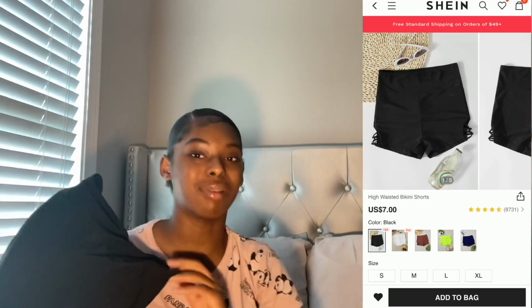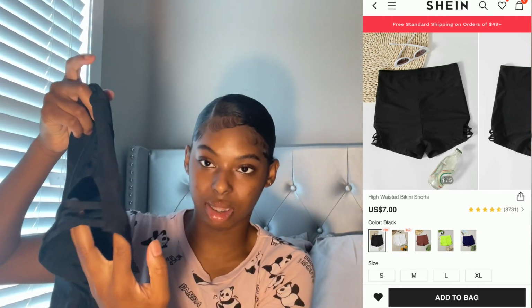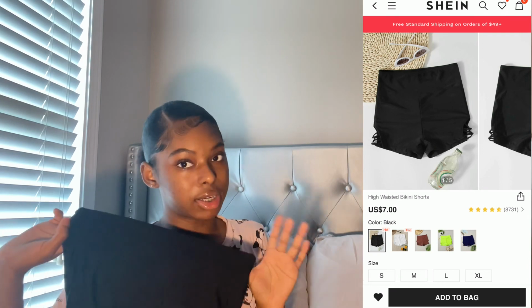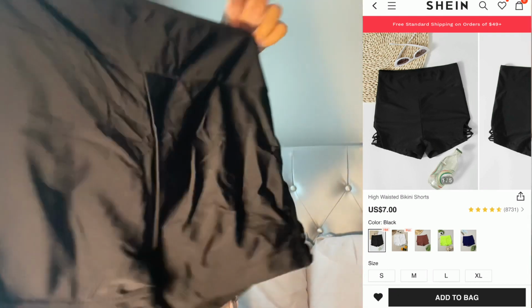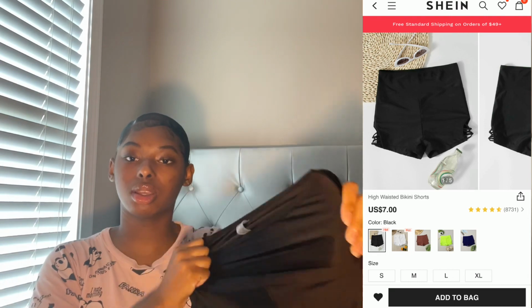These are so cute. I need to remember I'm putting stuff on that side, so I can't be showing it like that. And on the side it has this on it. Very cute. Sizing and everything, I'm gonna put it on a screen more than likely. Everything is gonna be put on a screen. These are really cute and very stretchy. On to the next item.